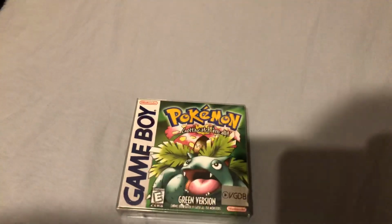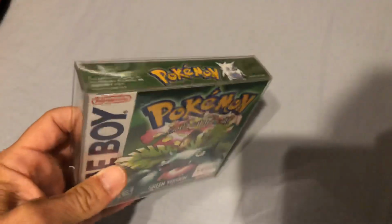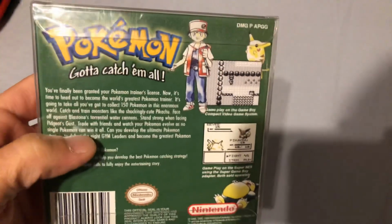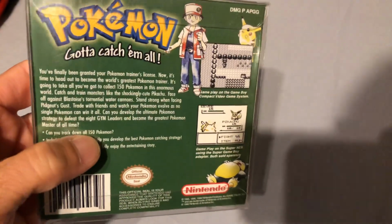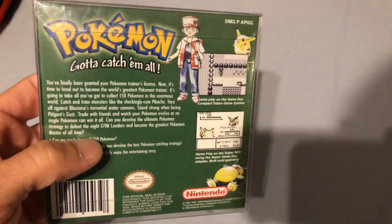Alright, this is an item I am really excited about. Pokemon Green version. This is a sealed copy. I just picked this up about a week and a half ago. So the deal with Pokemon Green, it was only released in Japan. It's all Japanese writing, so to play an RPG when you can't read is not the easiest thing to do.